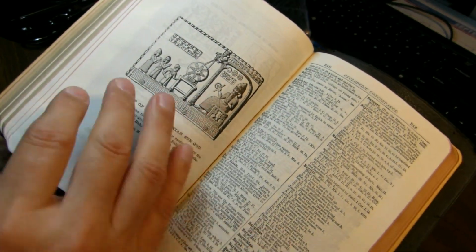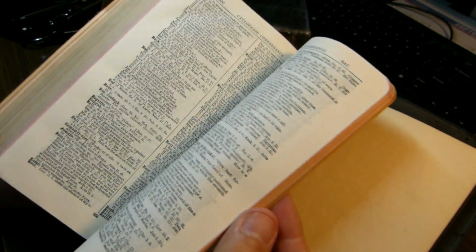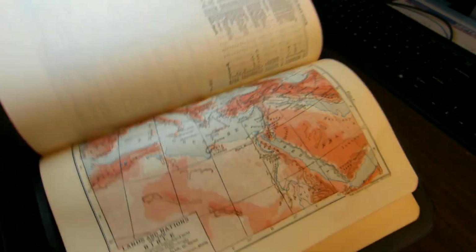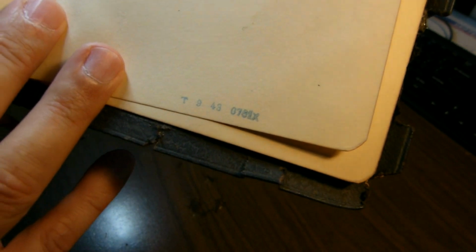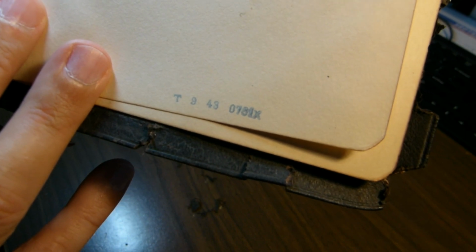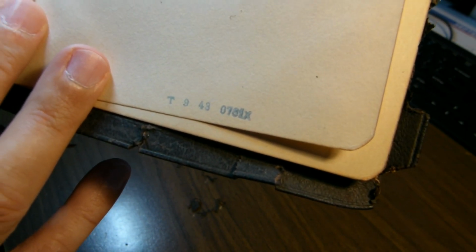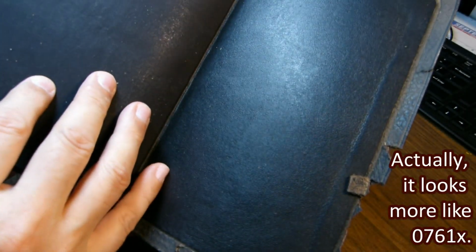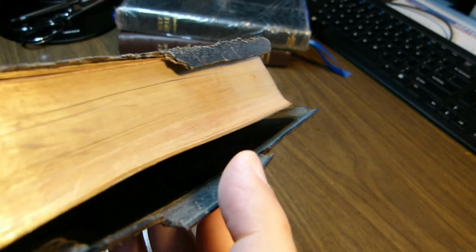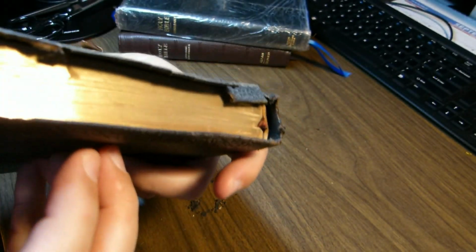And then we have the Encyclopedic Concordance, and the old style Oxford maps with a map index. So it's pretty good for the relatively low price I paid for a T943, probably printed in 1943. I think that's what that means. And this is style 0731X. So apart from the old leather, it seems to be very nice. You actually still get some of the salmon color here from the old art gilting that was on it at one time. So that's good.